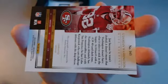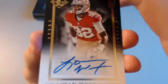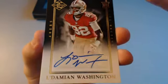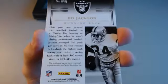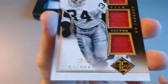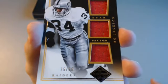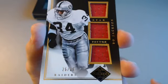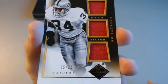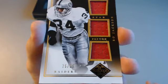Behind that, we're going to have a LaDainian Washington for the Niners. Skywalker. Skywalker again. That will be numbered 66 of 99, rookie autograph. And behind that, how about that? Old Bo again. 2 for 2. No zero ghost. Wow. That's weird. Star Factor triple patch, 25 of 25, but it's red patches. That has to be a Pro Bowl patch. But 25 of 25, nice low hit. End of the print run again. That's hilarious. Numbered 49 of 49 autograph, then a numbered 25 of 25 triple patch. That has to be Pro Bowl. What else could it be?